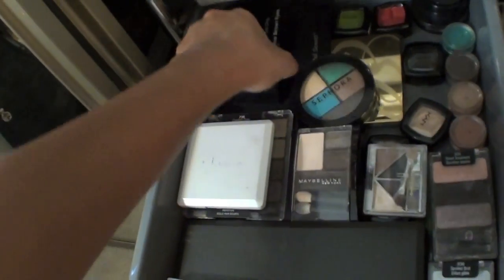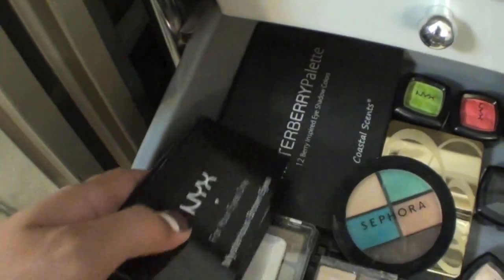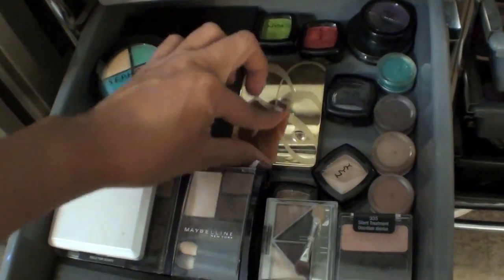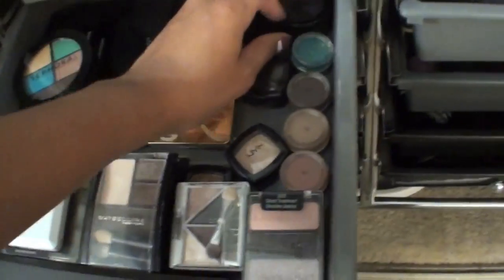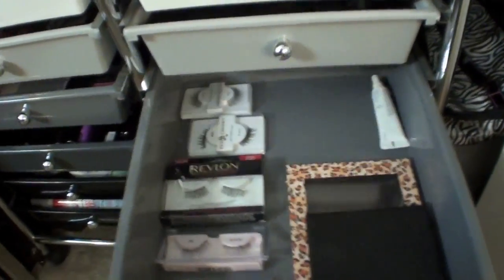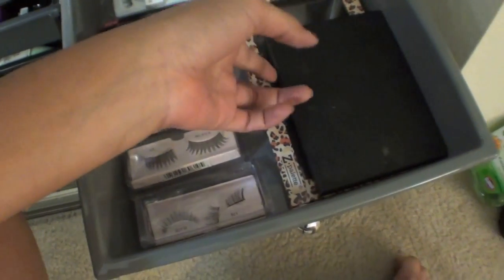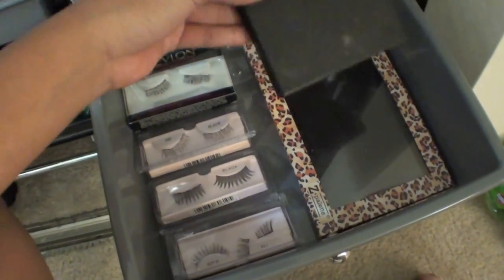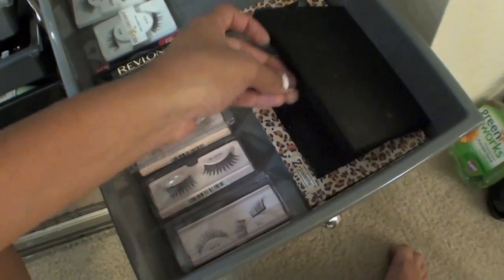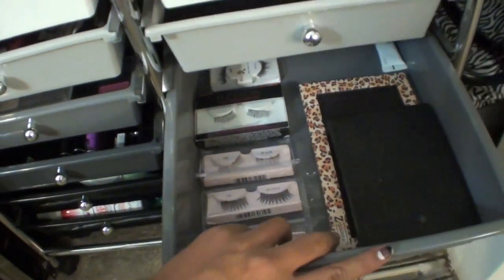And then back here I have two NYX palettes, which aren't that great, to be honest. I have the Winterberry palette from Coastal Scents, Sephora one, and an Estee Lauder one. I also have some random ones back there. To the right again, next to that, I have actually just false eyelashes. And then I have the Z palette, which is empty because there's nothing I can really put in it. And then I have this other empty palette, which is from Coastal Scents. And there's nothing in that either, so I might as well not open it.